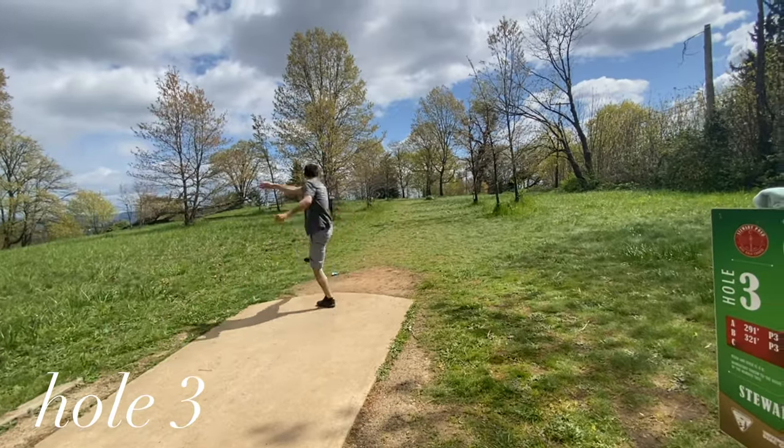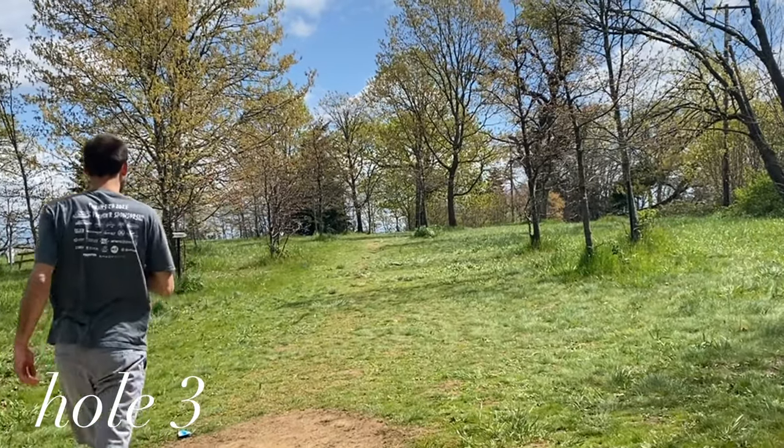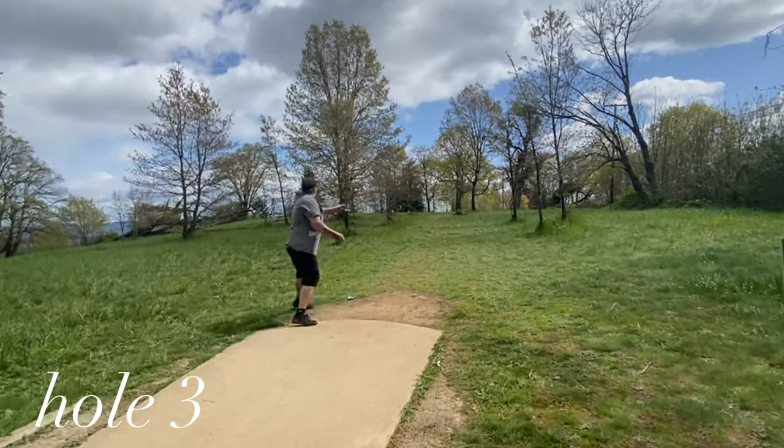Alright, hole 3, it's a 302 foot par 3, slightly uphill, pretty tight fairway, and there is also a mando that you have to hit to the right side of the left hand tree.